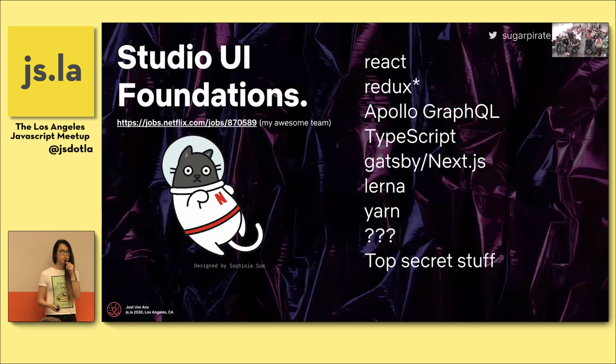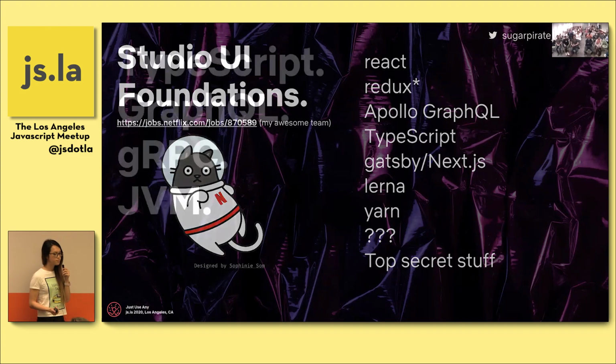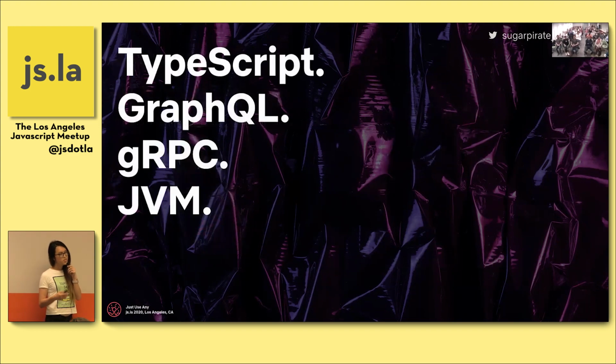My team is the Studio UI Foundations team, and we work on 3 foundational areas for the business. Firstly, we're trying to create tools to discover and manage the cast and crew that work on our original content. We want to give those cast and crew members the best possible experience of working with Netflix. And then we want to connect all of the applications that we have in the studio together with a shared studio workflow.